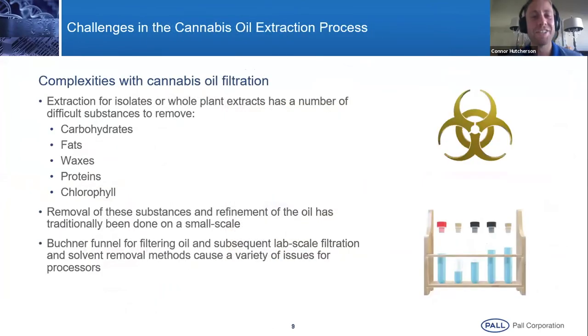Awesome. Okay. So obviously there are several challenges in the cannabis oil extraction process. There are different natures of things that we're trying to filter out. If you were to break these into two categories, we have the hard particulate, things like the carbohydrates, the fats, the waxes, the things that can really be a pain. And then we also have the color-adding molecules, things like chlorophyll, pigments, carotenoids. So being able to have technology that can solve both problems simultaneously in line.